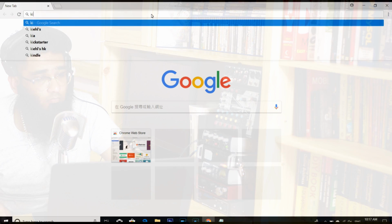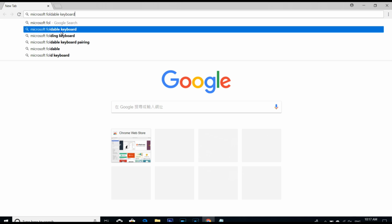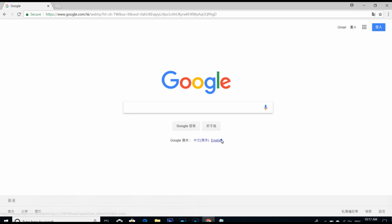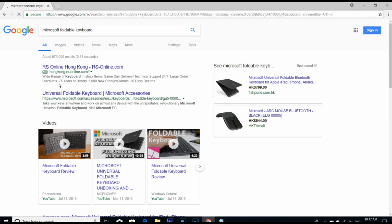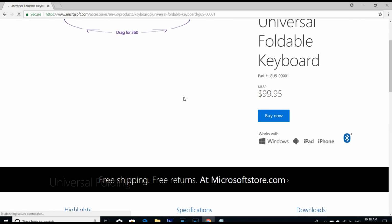Jump to the screen. So for example, I type the Microsoft Foldable Keyboard. Okay, Universal Foldable Keyboard. Let me just go to English. Type again. Okay, here we go. The best thing is that it's portable.